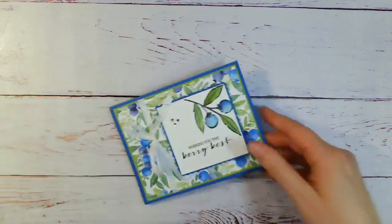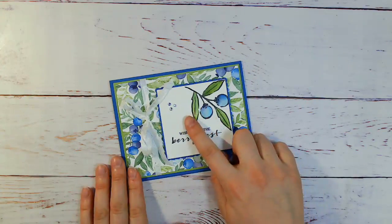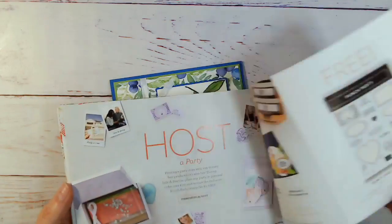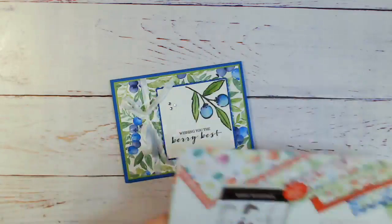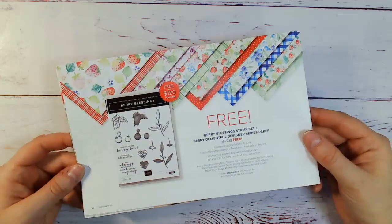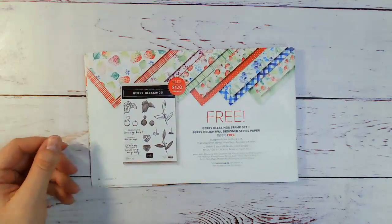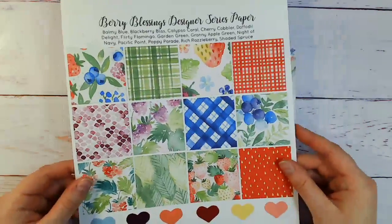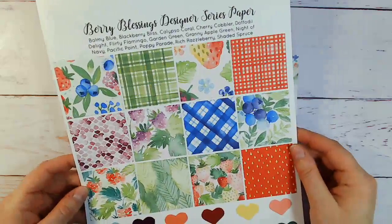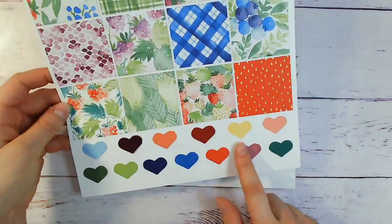Okay, so let's get into this. This is the card I'm going to be making, and I'm going to show you this really fun watercolor technique. We are using, I'm just going to get out my celebration brochure. This is the bundle we're going to be using. It is the Berry Blessing stamp set and Berry Delightful designer series paper. Just so you guys can see a better look at what the paper looks like, this is it here. It coordinates with tons of colors: Balmy Blue, Blackberry Bliss, Calypso Coral, tons and tons. The list goes on. As you can see, all my little hearts at the bottom are all the colors that coordinate.